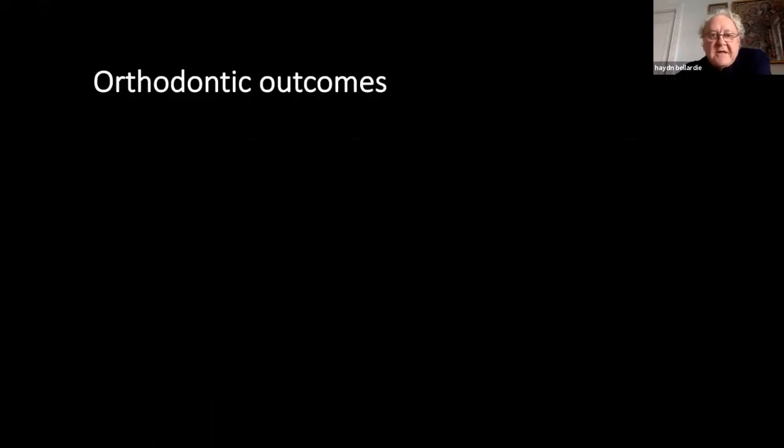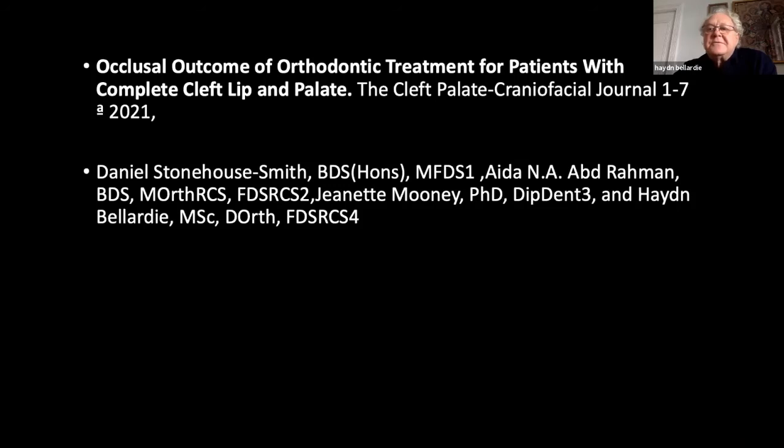appliances. So I'm just going to show you some of the orthodontic outcomes that we assessed when I was working in Manchester on groups of patients where no pre-surgical orthopedics was provided. So we looked first at the occlusal outcomes of orthodontic treatment in patients with unilateral cleft lip and palate.